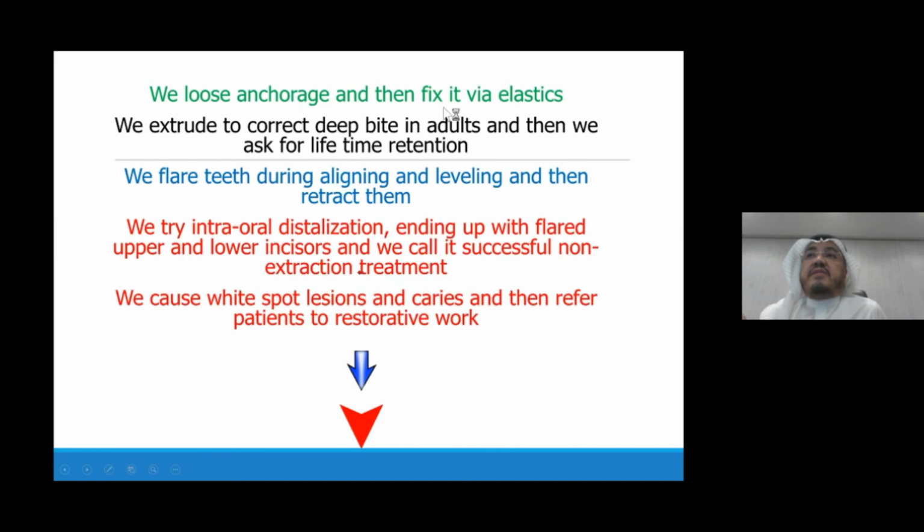Sometimes we extrude posterior teeth to correct the bite, and we know that extrusion of posterior teeth might be unstable. That's why we ask patients for lifetime retention. Sometimes when we want to align and level, resolve crowding, we flare teeth and then try to retract them. We try intraoral distalization using different intraoral appliances, and we end up flaring incisors instead of distalizing teeth, and we call it successful treatment. And we claim that these are non-compliance intraoral distalizers, which in reality are not distalizing, they are flaring incisors. Sometimes we cause white spot lesions, as I said, and caries, and then refer the patient to restorative work, and we fix it, but we cause harm to the patient.